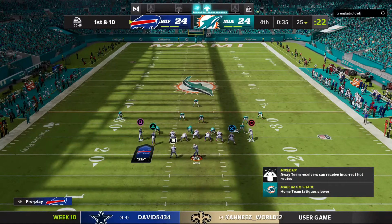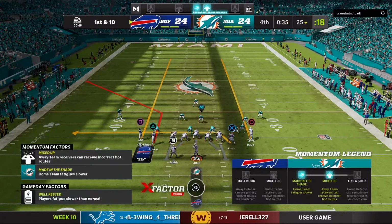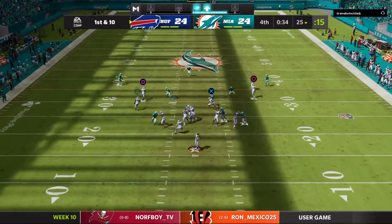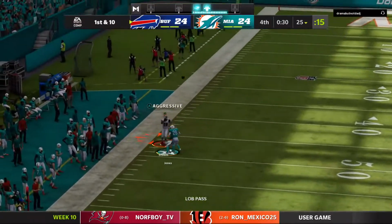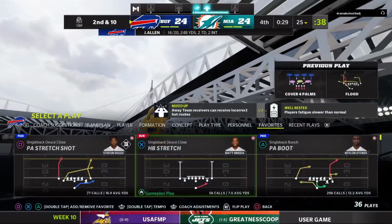If they get out of bounds, that allows them to huddle and call another play, but if they don't, it's hurry up to the line of scrimmage and either spike it and stop the clock or continue to move it downfield in order to try and get in range and win this game. See if they can do just that. And it's incomplete. Took a shot, couldn't connect.